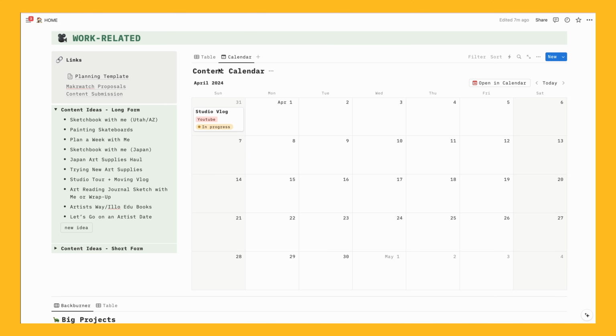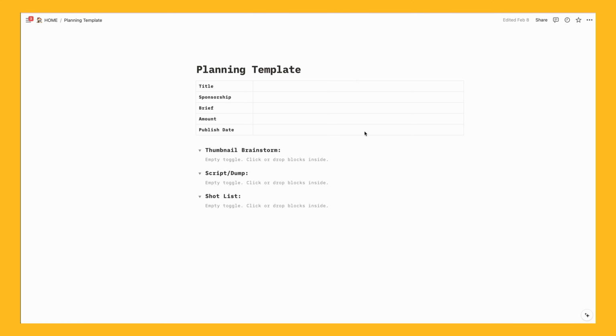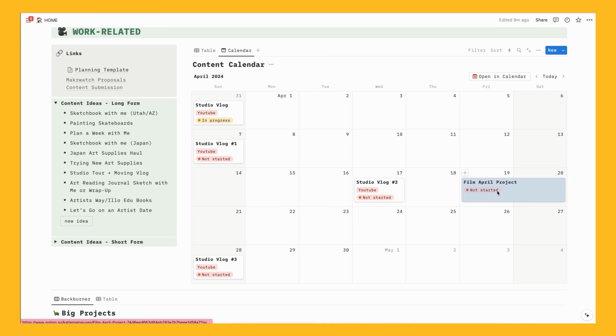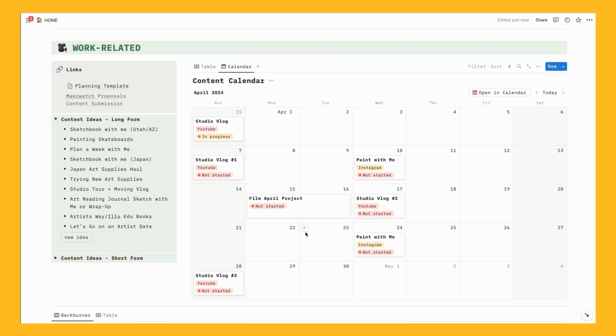Brief little overview of my content calendar. This is a database I customize with specific categories. I'm able to see it in both a table and calendar view. Over here, I have a planning template that I can copy and paste when I'm brainstorming new videos. I'm just gonna go and quickly fill in the information on April's content and place them on the calendar. Digital planning is great because you can just move things around easily if things change, and they somehow always do. And this content calendar is something I've been using for like 3-4 years now, so I love it.